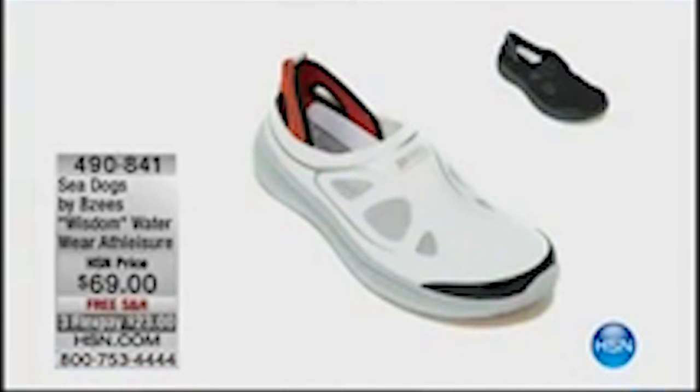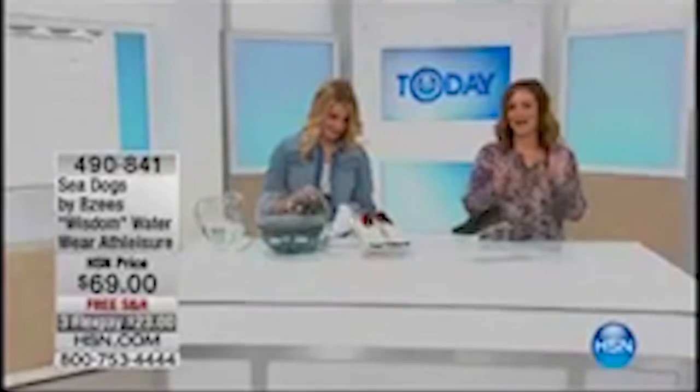Now, we're moving on pretty much to a launch. You and I were so excited about this. These are the Sea Dogs. And Colleen Lopez got to launch these on the list. So Colleen got the cutting edge on this. She gets the latest, the greatest, the coolest brands. She launched the Sea Dogs. What makes these different is that this is a water wearable shoe.